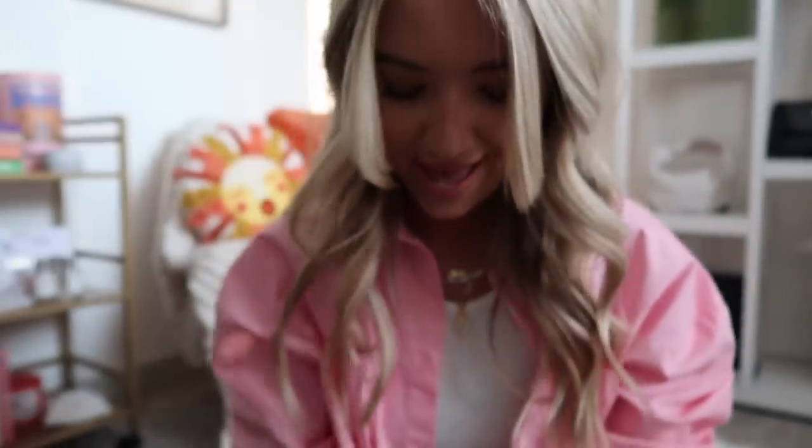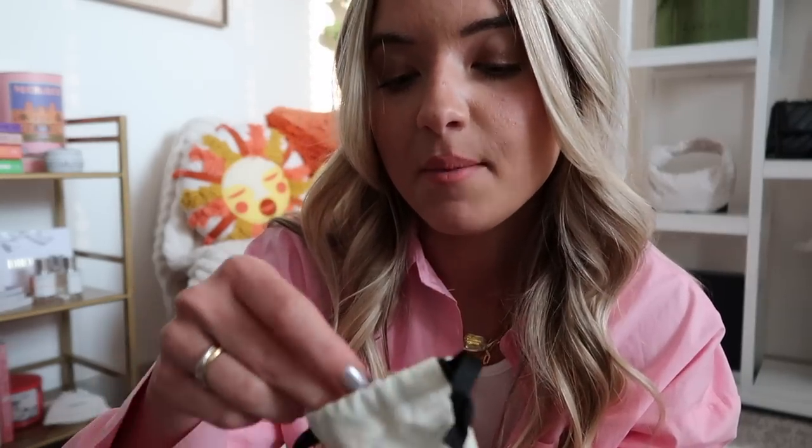Oh my gosh, love it. Oh, it's so gorgeous. Okay, and then last up, I got these earrings. Whenever I saw these earrings, I was like, oh my gosh, I need those. And then they were actually out of stock when I tried to buy them, but then I guess they came back in stock and I jumped all over them.